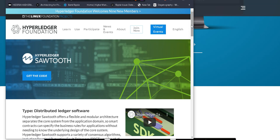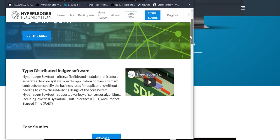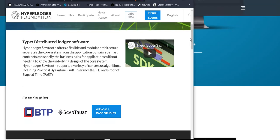Okay, sweet, right in there. HBAR and Quant. I don't think I need to go further.